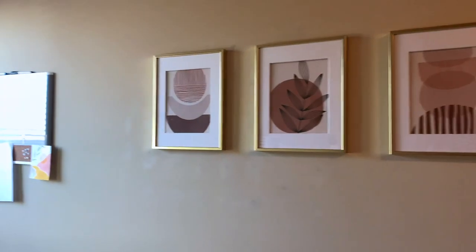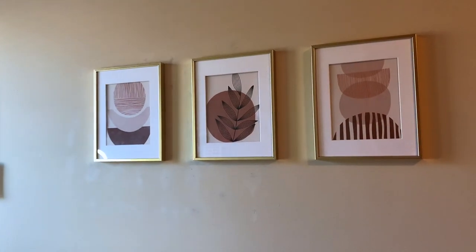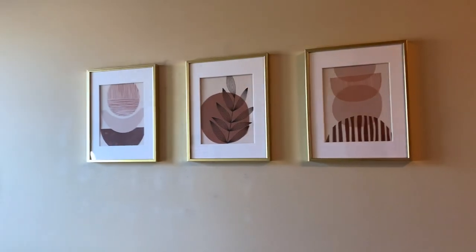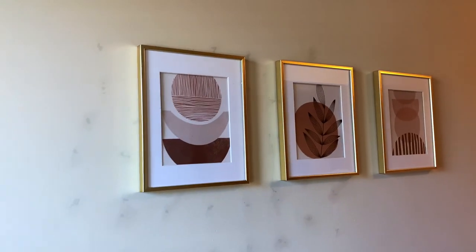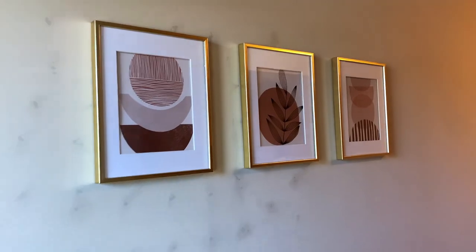Then I put up these prints. Excuse the splotches on the wall from the pictures that were over there before, but I put up these prints, framed them, and I think they look really good. Minus the splotches, we're gonna ignore that.